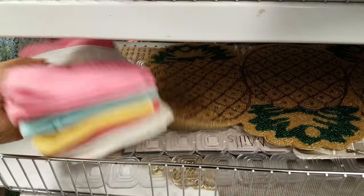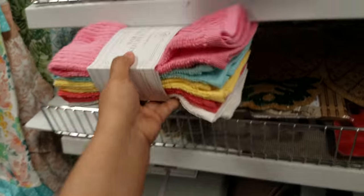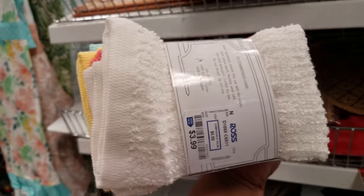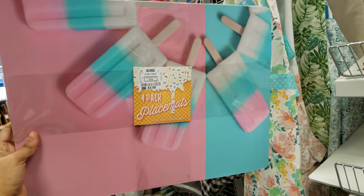We have bar mop kitchen towels. You're gonna get 5 for $5. Let's see, more. You get 6 here, and it's gonna be $4. Very colorful. And we have a popsicle too. Something for your table in the summertime. Kids are always spilling. This is gonna be 5. And that is a popsicle one.